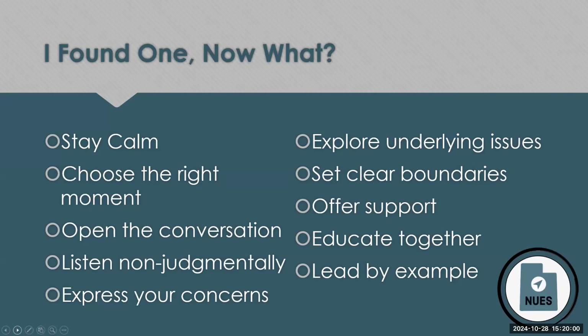So what do we do? If you've caught a student or your child with a stash compartment, it's important to approach the situation thoughtfully. Obviously, some of these tips are going to be more appropriate for home than with school, but I wanted you to have all of the information so that you might share as needed. The first thing is to stay calm. Your initial reaction may be of shock or anger, but staying calm will help facilitate a more productive conversation.